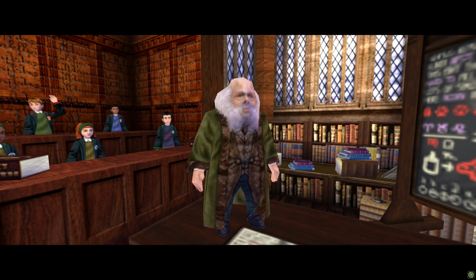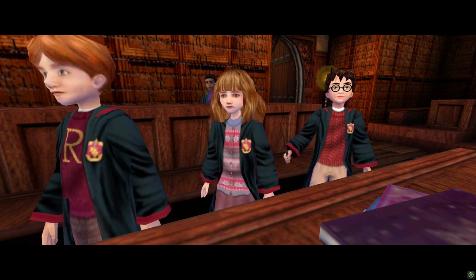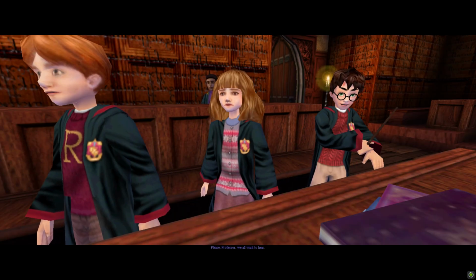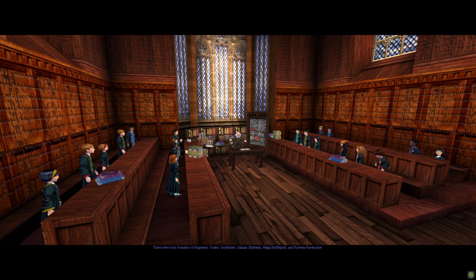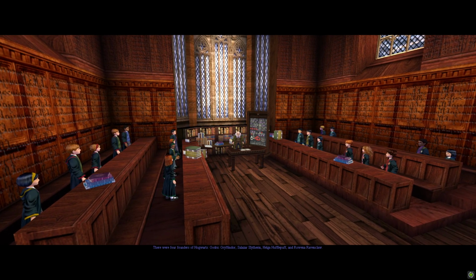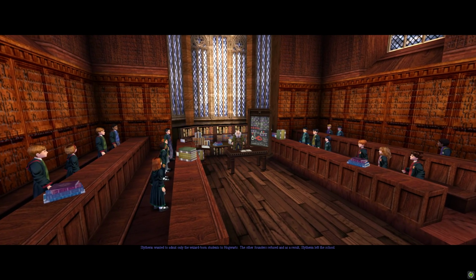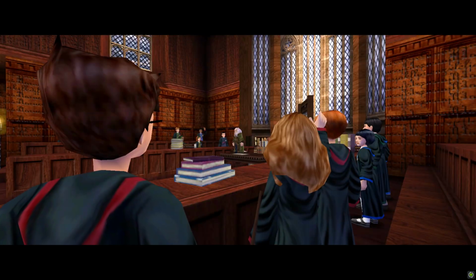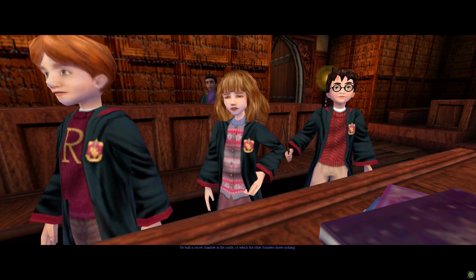Yes, Miss Granger? I was just wondering if you could tell us something about the Chamber of Secrets. I deal with charms, Miss Granger, not myths and legends. Please, Professor, we all want to hear. Oh, very well. There were 4 founders of Hogwarts: Godric Gryffindor, Salazar Slytherin, Helga Hufflepuff, and Rowena Ravenclaw. Slytherin wanted to admit only the wizard-born students to Hogwarts. The other founders refused, and as a result, Slytherin left the school. Yes, Miss Granger? He built a secret chamber in the castle of which the other founders knew nothing.